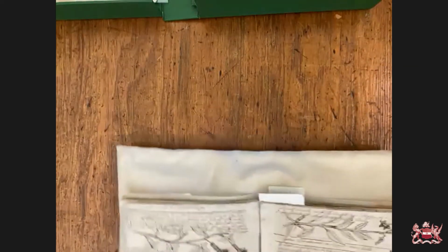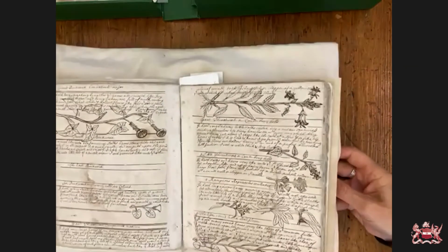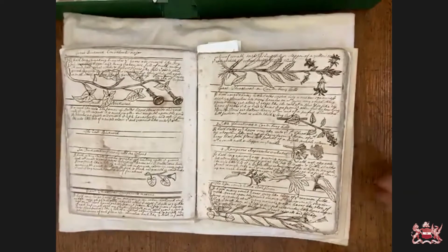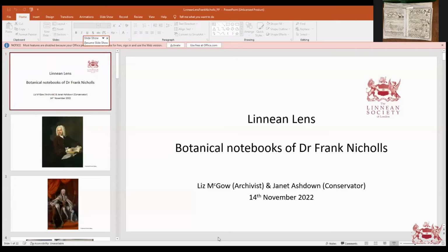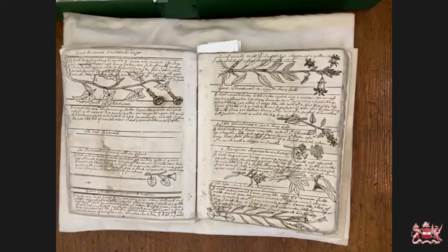So I'm going to try and return to the slides. So yeah, if we could return to the slides now, and I'll show you some of the close-ups. Share my screen. I knew all that practicing wouldn't pay off.